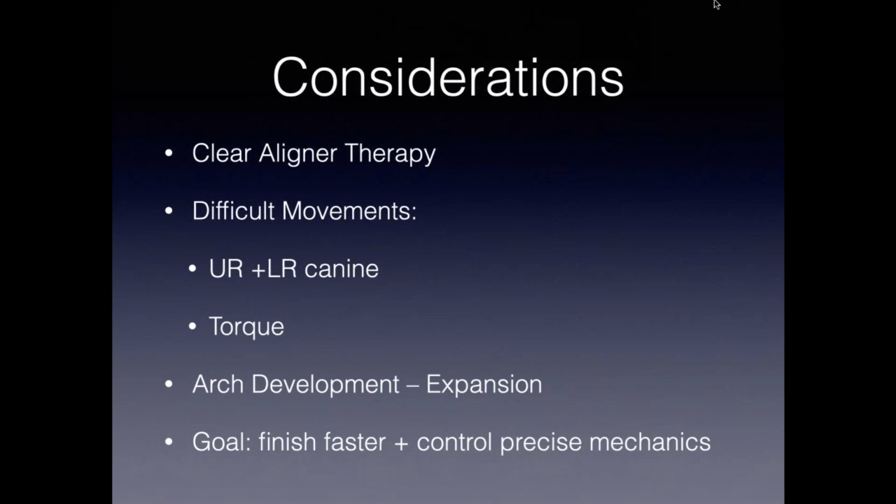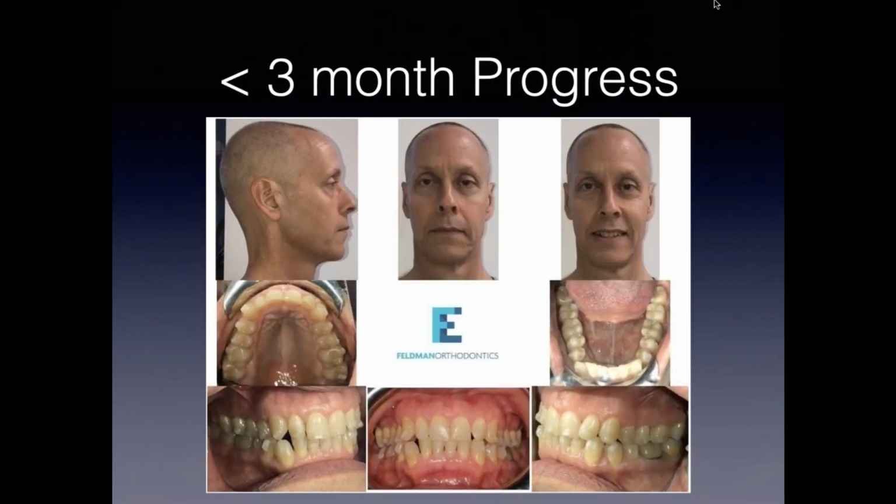And we treated him with Invisalign. We had some difficult movements, so I did do selective propel for him. We had to expand a lot. And the goal was to finish faster and control the precise mechanics. So here he is at less than 3 months. And look at the change. I mean, look at the lower canines. Look at the upper arch. This is a dramatic change in less than 3 months.